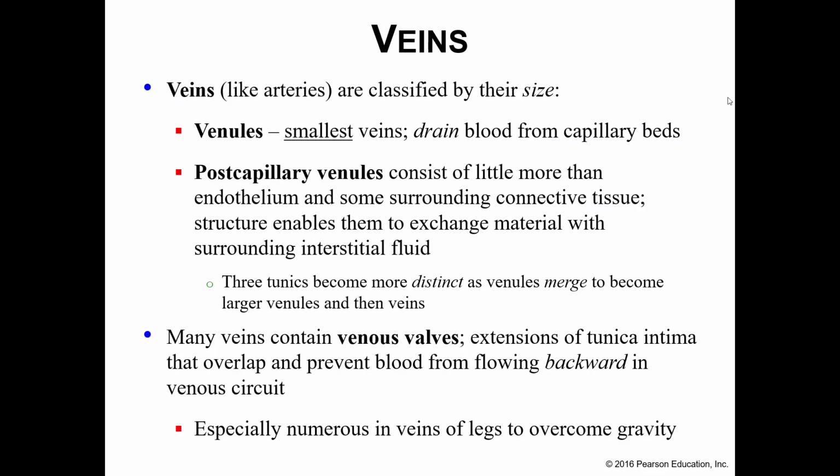We also classify veins based on their size, just like we did arteries. So venules are your smallest veins. Your post-capillary venules specifically are going to drain the blood from the capillary beds. These are composed of basically just endothelial cells and a little bit of connective tissue. They are thin enough to allow for exchange of material through your interstitial fluids. As you get a little bit larger, larger venules, and then eventually become a legitimate vein, the 3 tunics that we have mentioned become much more distinct.